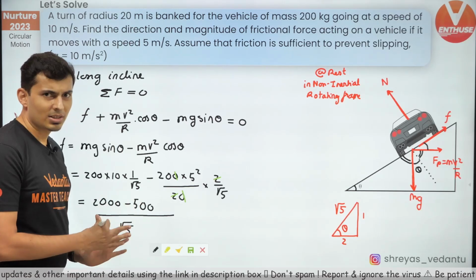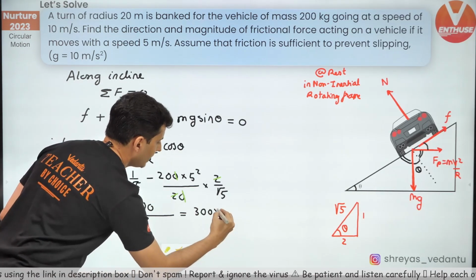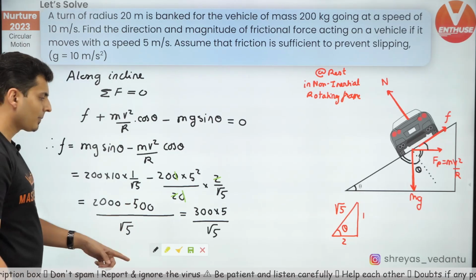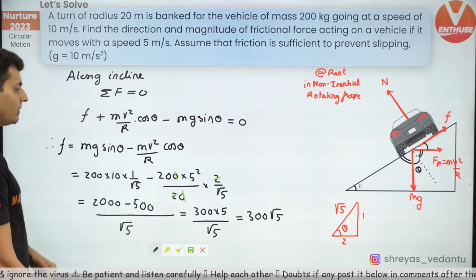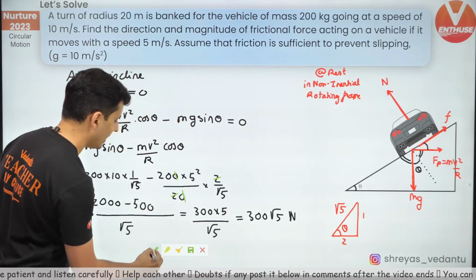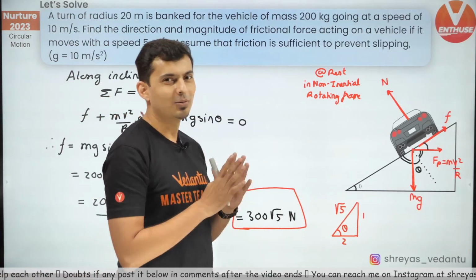So I'll get 1500. I can rationalize it also. 1500, I can write it as 300 into 5 divided by root 5. Okay, that's fine. Root 5 goes. So I'll just get 300 root 5, and that's the frictional force. That means it should be in Newton. So that's our final answer. Done. So lots of concepts.